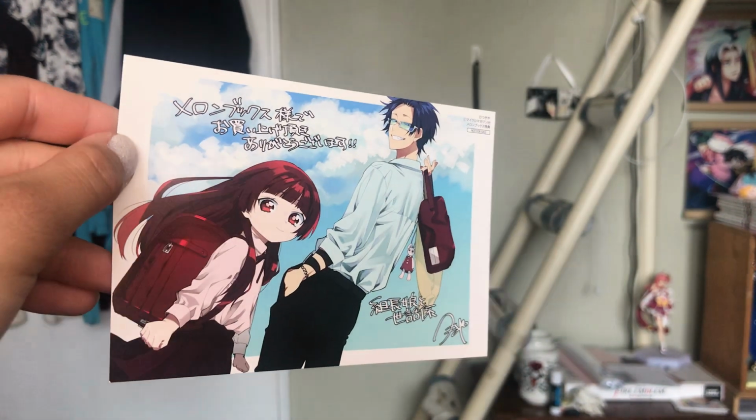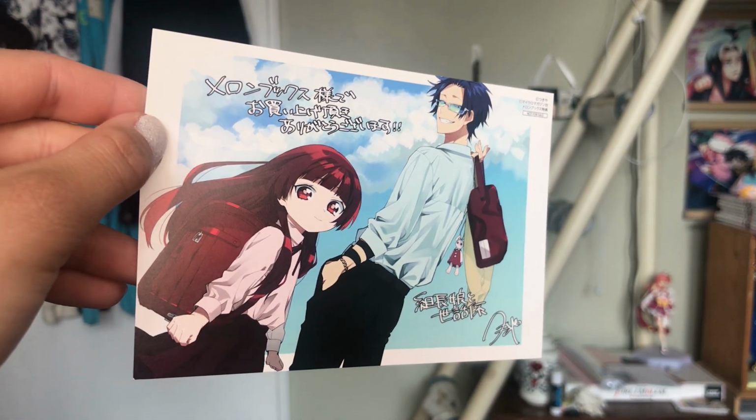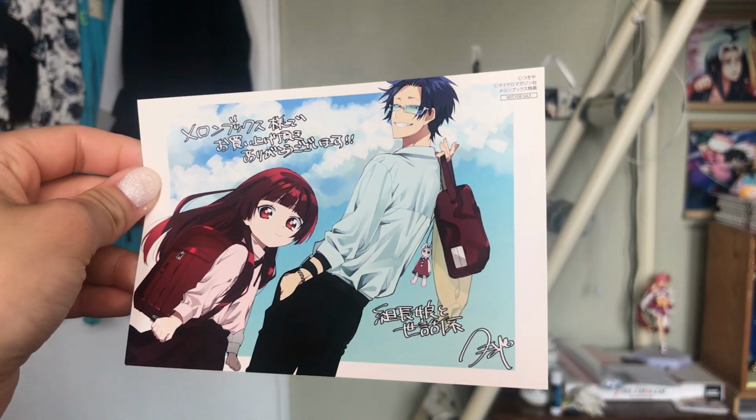So yes. Unfortunately, there were 2 other postcards I ordered, but I guess they maybe sold them to someone else and they got canceled, which I'm fine with. I'm just, you know, overall happy with these 2 postcards.